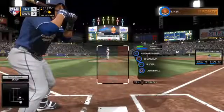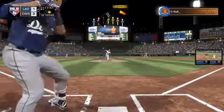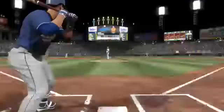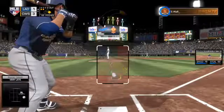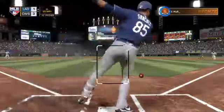Swing and a miss on the slider. 0-1. Ready with the 0-1 pitch. Goodness. 0-2 now. So he goes back to back. On its way, the 0-2 pitch. And he struck him out. His 8th punch out.